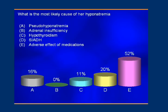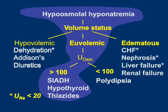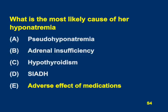And the answer is almost certainly adverse effect of medications, and the specific medication is, of course, hydrochlorothiazide, a very common cause of hyponatremia, particularly in females and particularly in the elderly. And so there's no suspicion of adrenal insufficiency. There's no real suspicion of pseudohyponatremia. Yes, the triglycerides are a little elevated, but they're not super elevated. They've got to be really very high, like over 1,000 before you'd even suspect pseudohyponatremia. Patient's clearly not hypothyroid. Could be SIADH, of course, but thiazides are just much more common in this situation.